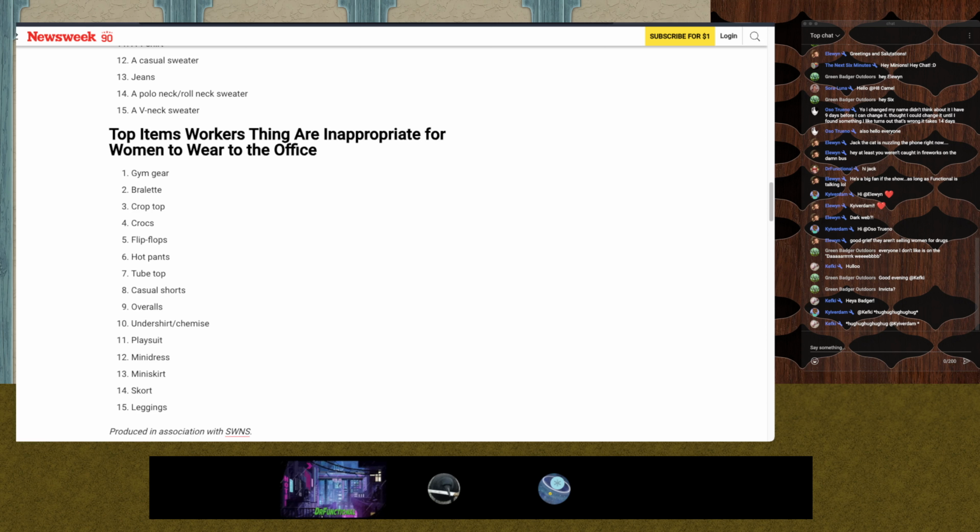Mini skirt, skort. What's wrong with a skort? Why? Like, it covers all the bases. Is it because they tend to be short? Probably. What if you're wearing jorts? Ew. Only if you're Stone Cold Steve Austin. And leggings. I don't know. I think the things that they think are appropriate would be a shorter list. Just stick to that list and it'd be easier to remember. What, you don't want to dress like Olivia Newton-John in the Physical video when you're in the office? What are you talking about?